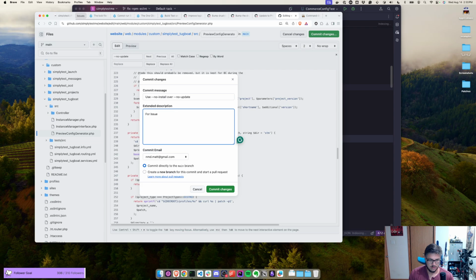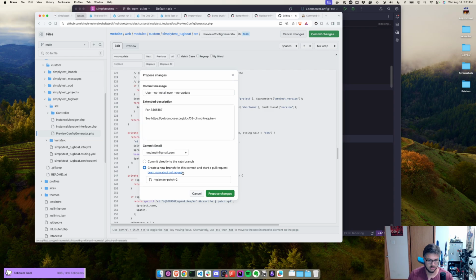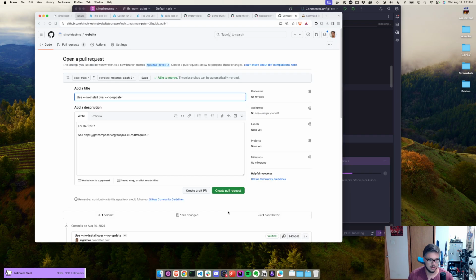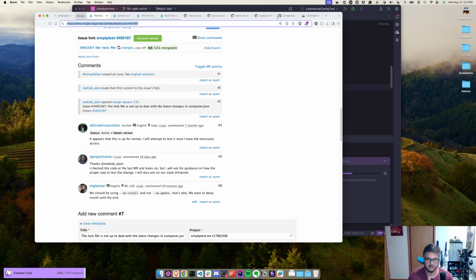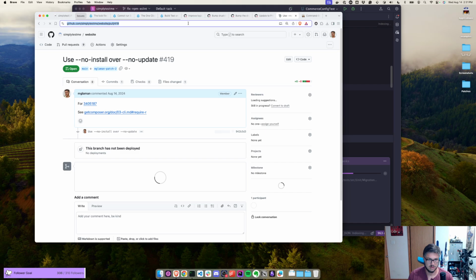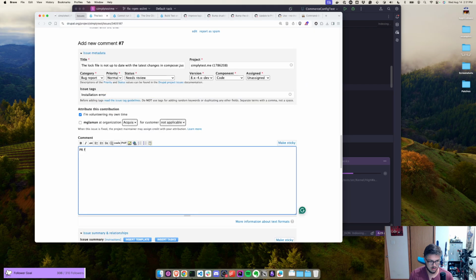Where'd that page go? See there. We're going to make a new branch. Propose the changes. This is still indexing. All right. Let's create. I'm going to actually copy this issue. Let's create the pull request. And I'll link it over here. Click save.